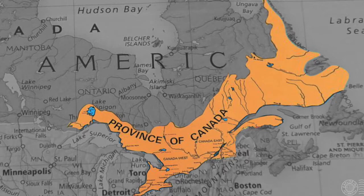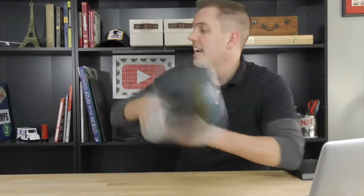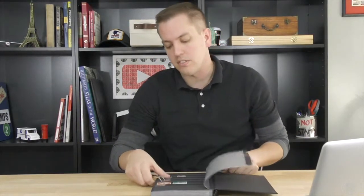in 1840. Now, we should all be familiar with the year 1840, because that's the year of the penny black, the very first adhesive postage stamp to have ever been issued in Great Britain. Well, just 11 years later, the province of Canada issues its very first postage stamp, known as the 3-pence beaver.